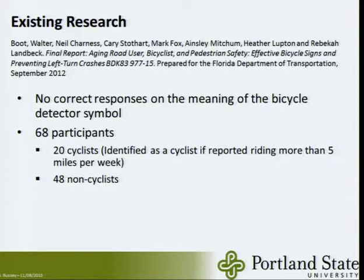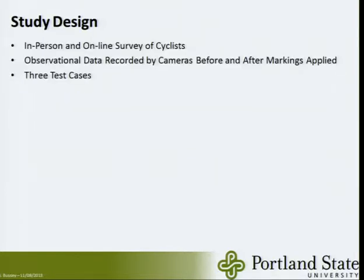We know what the worst is, 0. So the design of the study came in 2 different parts. We had a survey we administered, which was done both in person and online. So that's how we recruited our participants for the survey. And then we recorded observational data at 3 different intersections here in Portland. We recorded observations before any markings were applied, and then we applied 3 different scenarios to those intersections, only 1 to each, and determined whether or not there was an effect.